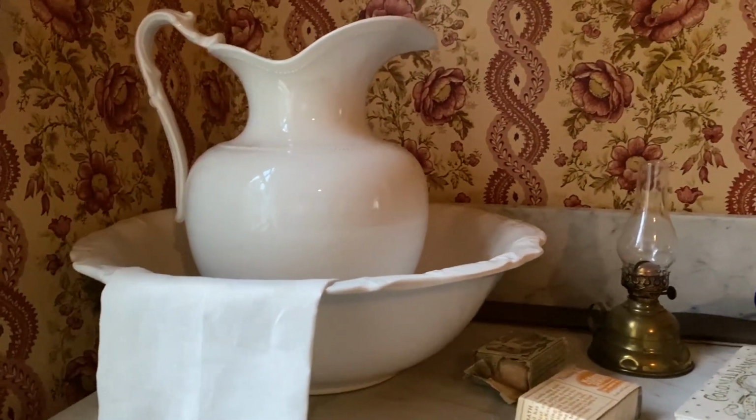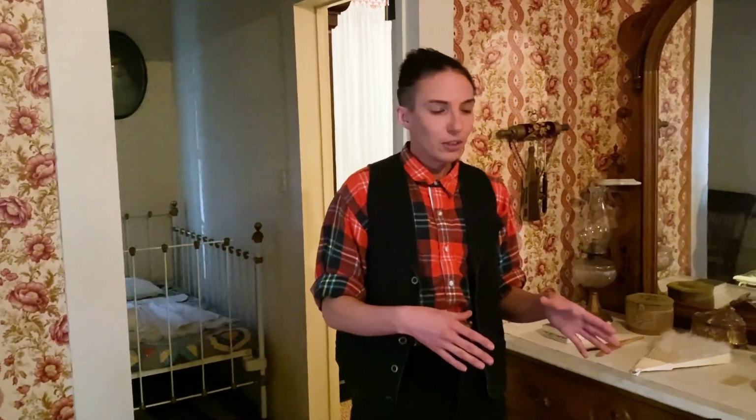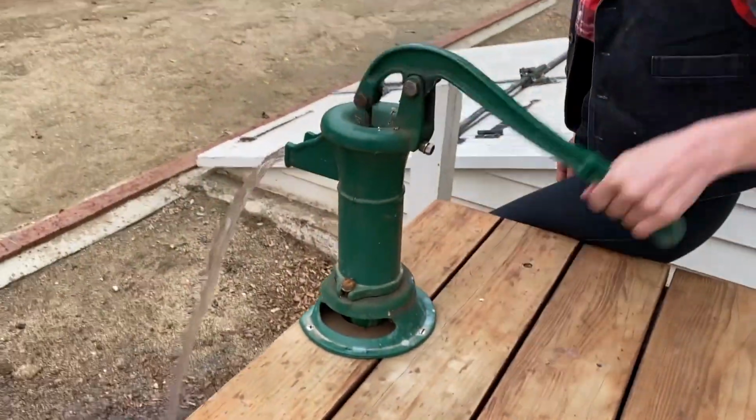Who goes and gets water? That's you. So one of the kids is going to have to go outside and go to the well. Well, you have a large hole in the ground, and you've got a pump. So you're going to pump a bucket of water, go and put water in everyone's wash basin. Then you can wash up and start getting ready for the day.